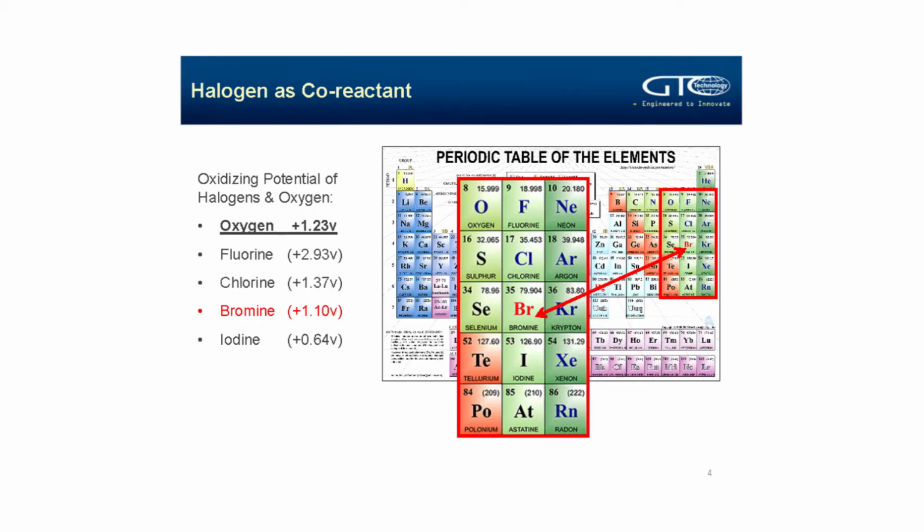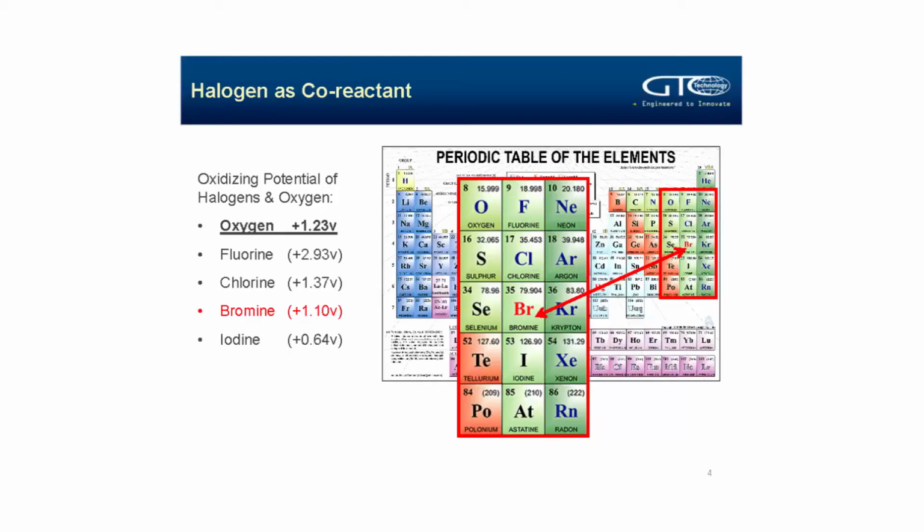So the reason we pick bromine is you can look at the oxidation potential here. Chlorine has been used in the industry. There's a whole chlorinated industry, PVC and ethylene dichloride and all of that. Very strong. Iodine can be used, but it's not strong enough. Bromine's right in the middle. It also has a lower oxidation potential than the oxygen, so that you can recover the bromine by oxidizing hydrogen bromide. So that's the chemistry that we use.